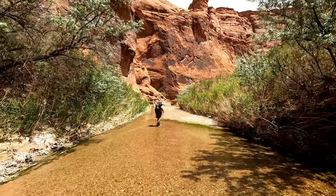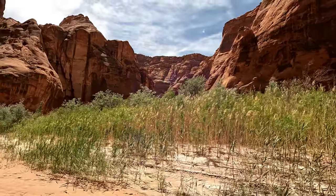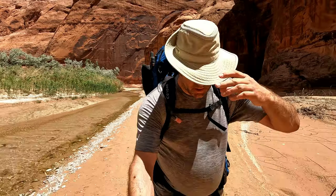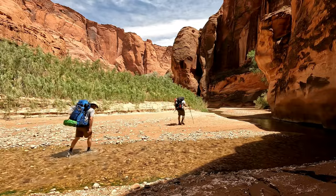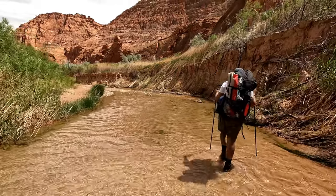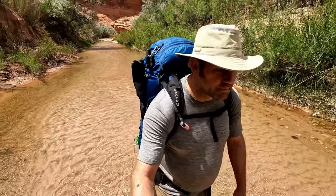Lately, there's been a lot of vegetation on both sides of the river, kind of forcing us into the river, which I don't mind because it feels good. Doing quite a bit of direct river walking as we are just about to the turnoff for Rather Canyon. Okay, so we found the turnoff for Rather Canyon.